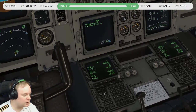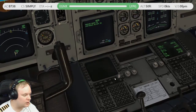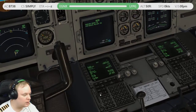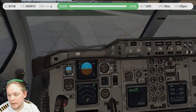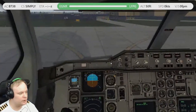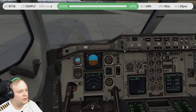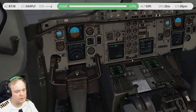Okay, so the weight says it's not allowed. Made a little mistake here somewhere. Let's not worry about it too much. Okay, engines are done, all good for taxi. Bug has disappeared. Let's release parking brake. For some reason it won't let me actually use that for this bird. Okay, so we're going to set our flaps to the 15.